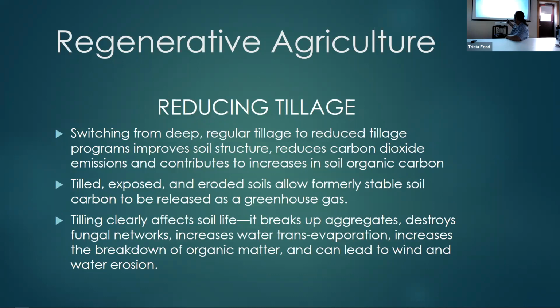Tilling clearly affects soil life. It breaks up aggregates, remember those clumps I was talking about? It destroys the fungal networks. It increases water evaporation. The soil loses water too quickly, and then drought comes in and we don't have enough water holding capacity. It also increases the breakdown of organic matter quickly. When we're adding air to the system like that, we have oxidation.